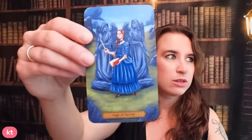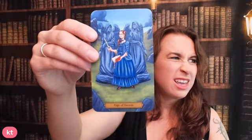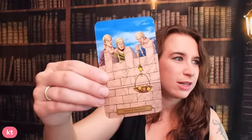Here is the Page of Swords. Sorry, I know it's a little fuzzy, but I'm hoping you guys get the gist of what it is.